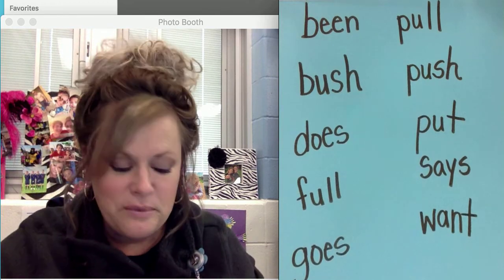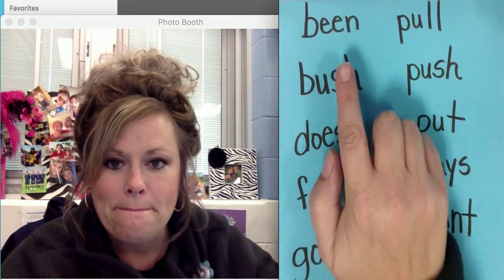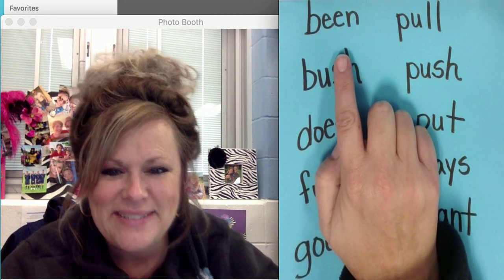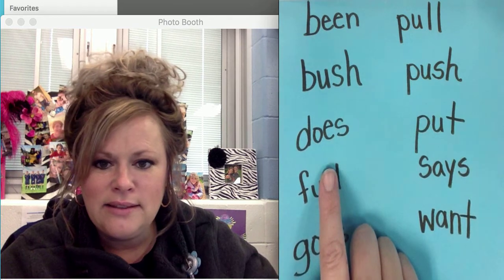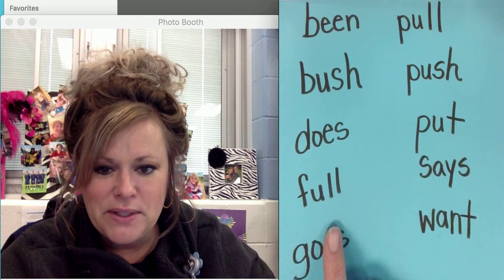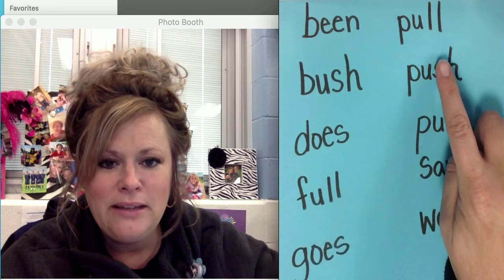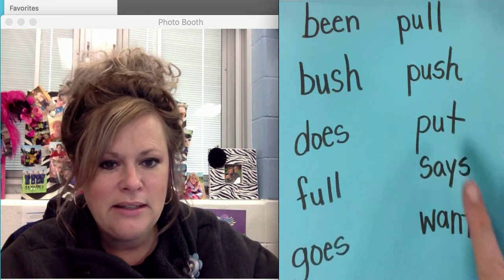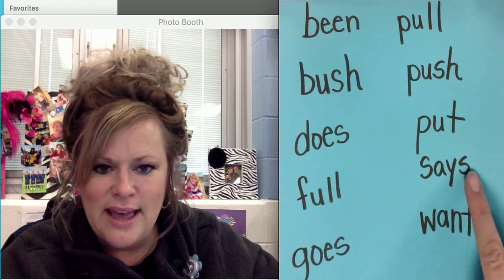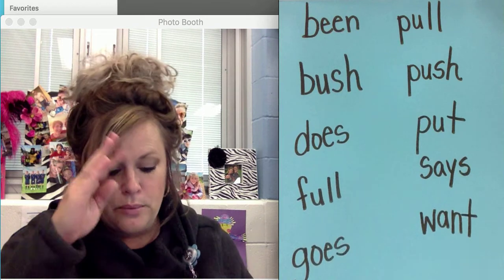Okay, I hope these look familiar to you. Let's read them together. We'll go down the list. Bin, repeat. Good. Bush, does, full, goes, pull, good, push, put, says with a voiced S, and want. These are going to be our new sight words.